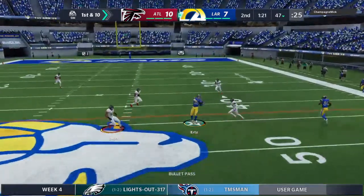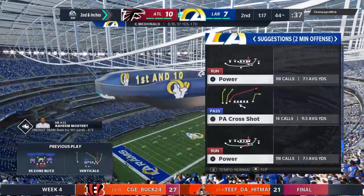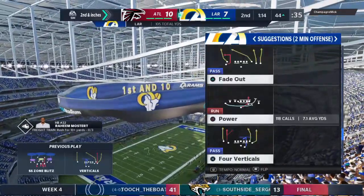Out of the gun, McDonald. Caught by the tight end, Ertz. Give him 10 yards on the pickup, and that'll make it 2nd and a foot or so.